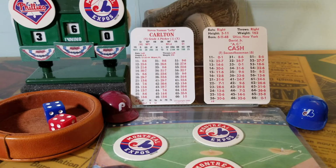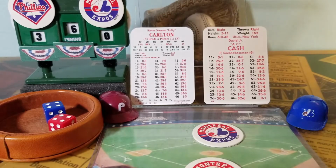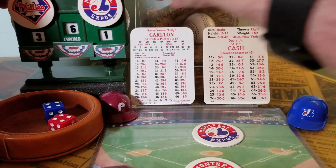4-4 for Cash. That's a 7 against Carlton's A. And that A turns out into a sacrifice fly to left field. Scores Valentine. Speier stays at second. And the Expos are on the board. It's 3-1.